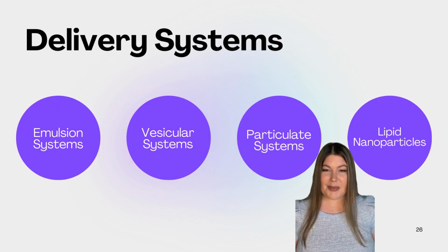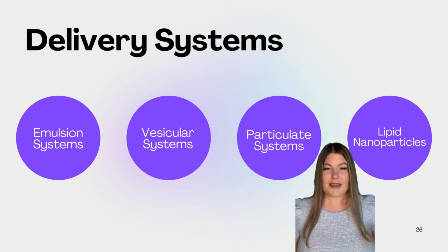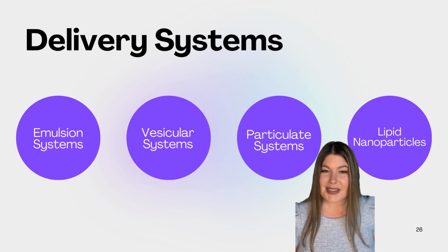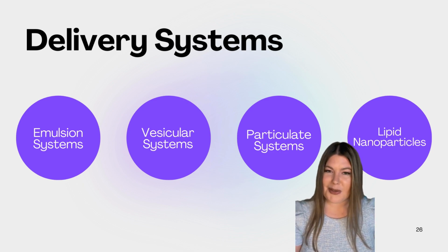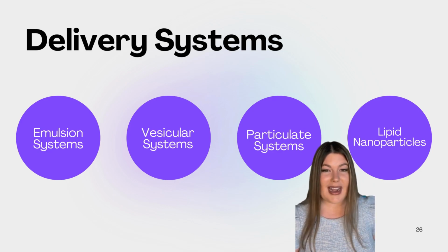To optimize skin penetration, increase stability, and or control the release of an ingredient, delivery systems can be used, including emulsion, vesicular, and particulate systems, as well as lipid nanoparticles. I won't go too far into detail about these systems, but just wanted to bring awareness to the various methods you can use to deliver actives.